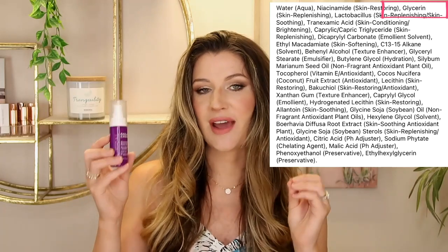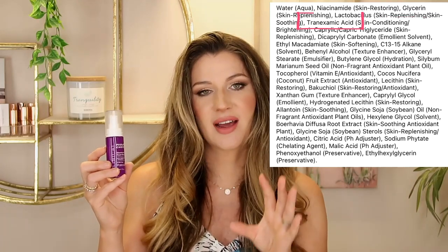So in comparing the two products, let's first talk about the Paula's Choice product. First on the ingredient list, we have water. Second on the list, we have niacinamide, and that's coming in, like I said, at a 5% concentration. We also have glycerin in here, a nice emollient ingredient, a nice moisturizing agent. Fourth on the list, we have the tranexamic acid at a 2% concentration.